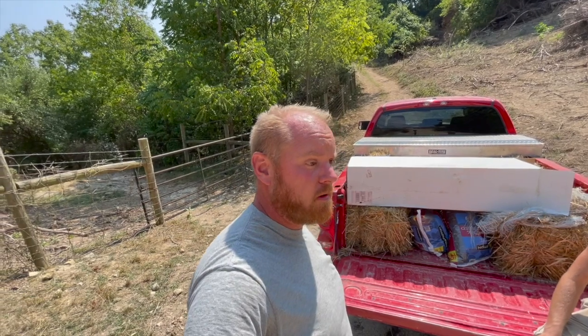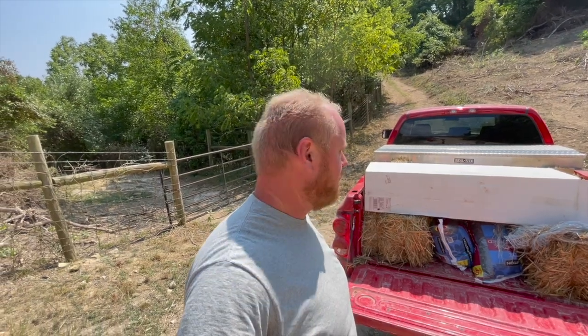We got back from church. Jenna and I had to run to Walmart. Then we came back, and then we ate spaghetti. And now we're going to move these pigs.